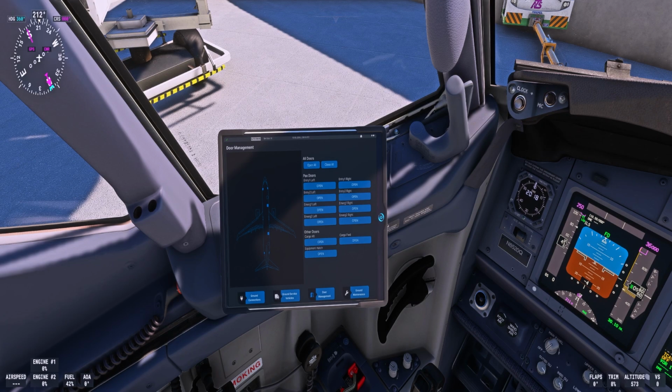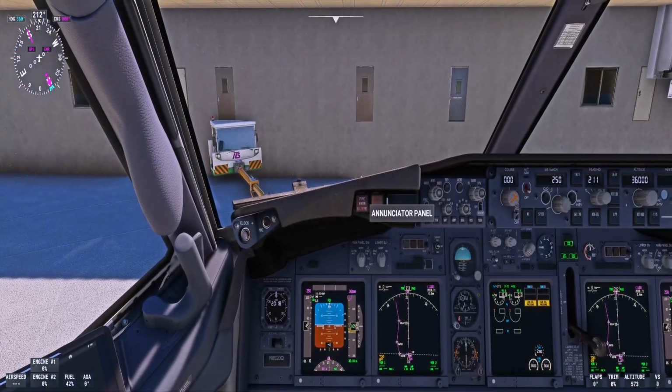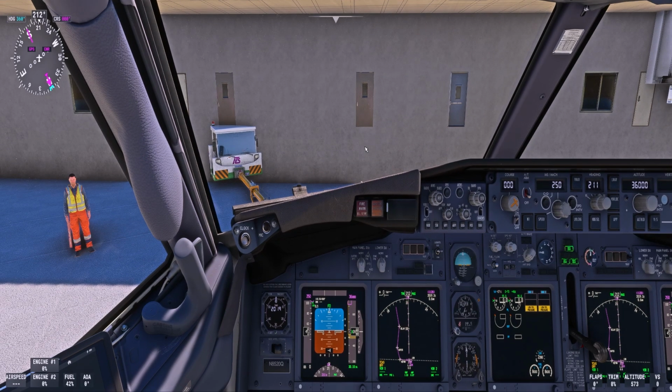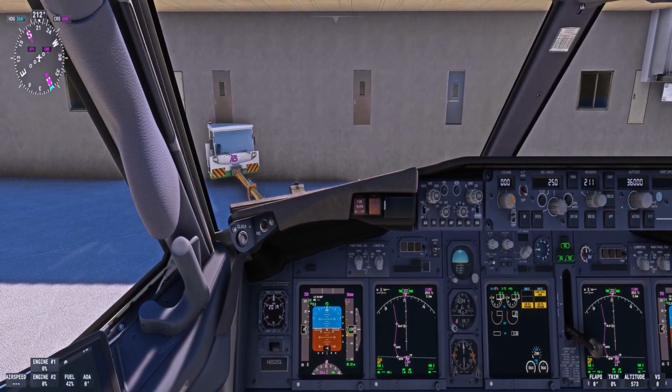Doors closed. Passengers seated. Before start checklist to the line completed. Before start checklist below the line. Air conditioning packs, off. Anti-collision light, on. Parking brake, set. Transponder, alt off. Before start checklist below the line completed. Start sequence 2, then 1. Check. Hello, Captain. We are ready for departure, checks completed.